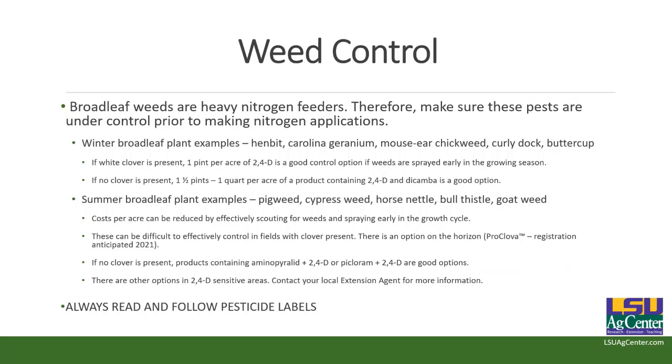So if no clover is present, 1.5 pints to 1 quart per acre of a product containing 2,4-D and dicamba is a good option. We're going to look at some other ones that we use for summer broadleaf plants. It may also be an option for you. I just think those 2,4-D dicamba mixes are fairly good options in terms of control and also cost per acre.